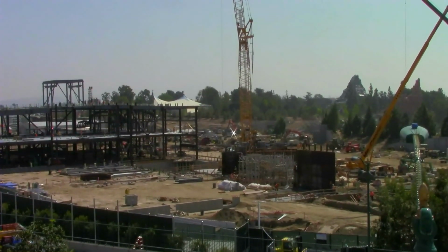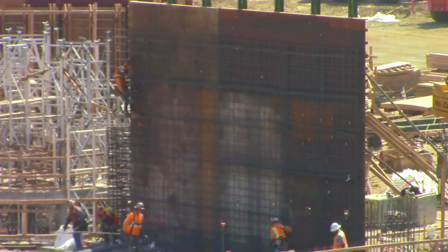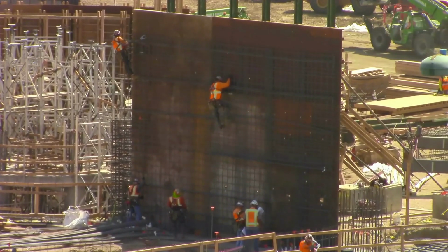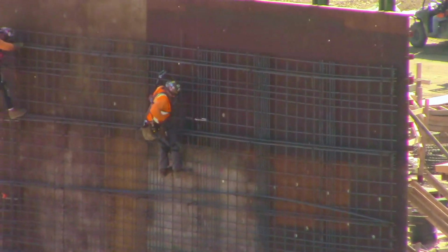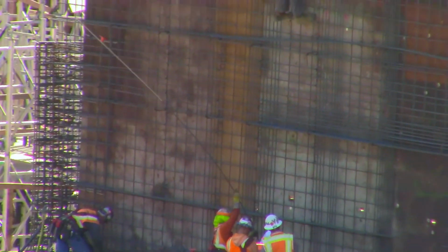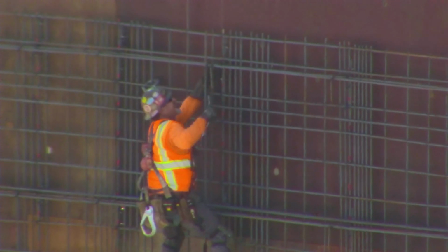Now if we look to the right of the cylindrical structure, rebar is being added adjacent to a concrete form. Here a worker is climbing the rebar. Notice that he attached a rebar hook to the rebar for fall protection. Another worker is climbing the rebar as well. He's signaling to a worker below that he's ready for a rebar. Next, the worker is using a tie wire to attach the vertical rebar to the horizontal rebar.